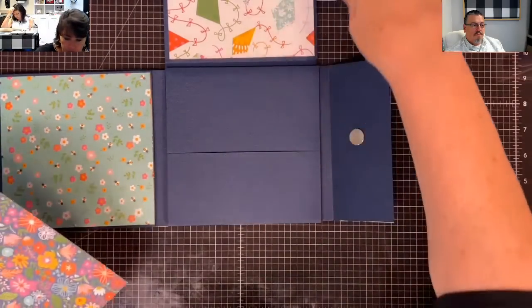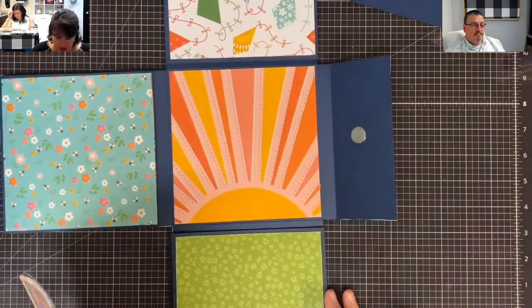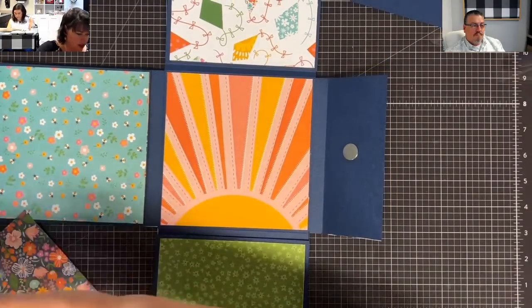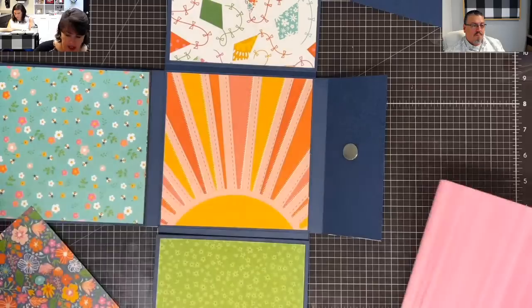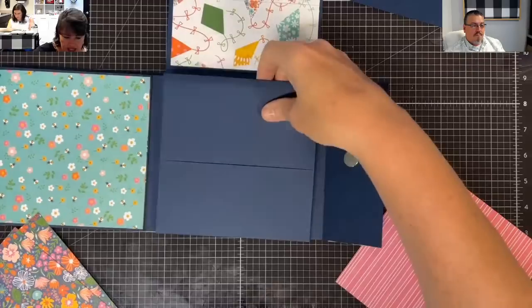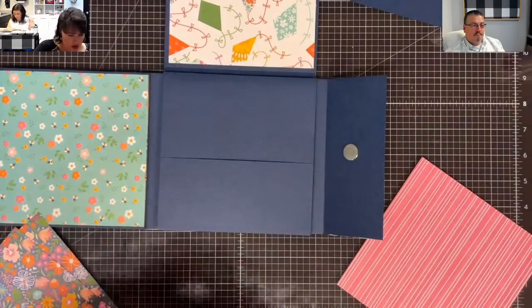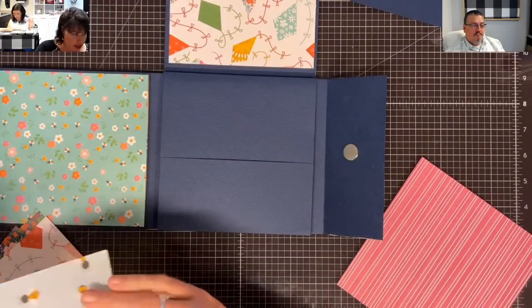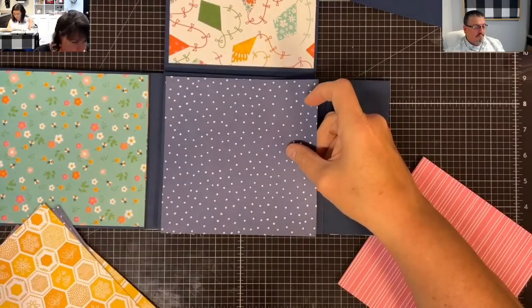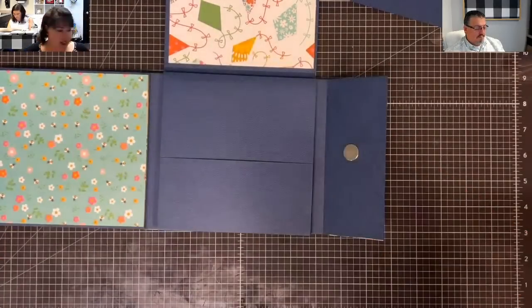Which one do I want to double up? What's on this one? I've got green, that and that. So I don't want to use this. What's on the other side of this? I might use that. Green. It's going to lay here. Don't want the pink. Those bees are really cute. I could do this. I mean, it's not exactly the same. It's not my favorite. I'm going to find another piece altogether. I got plenty.